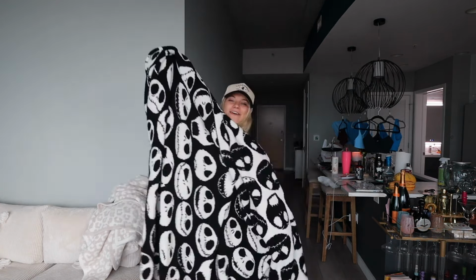I don't even know if I can show how massive this is, but I'm just so happy to have it. It took forever in the washer and dryer, but now that it's all clean and ready to go, I've been snuggling up on the couch underneath this every single night. So this was an exciting purchase for the couch.